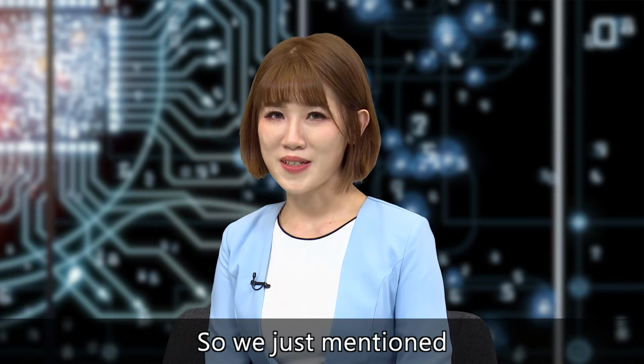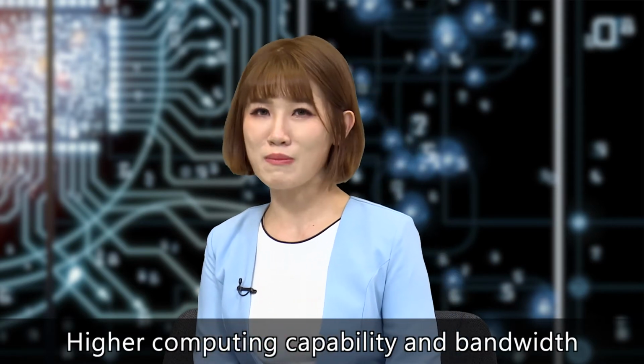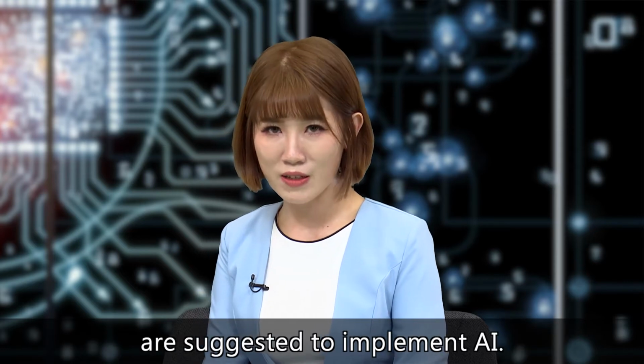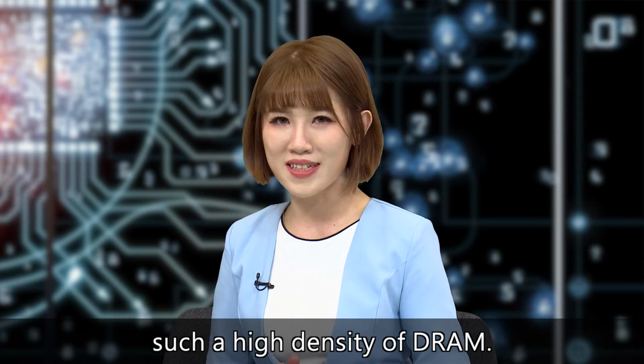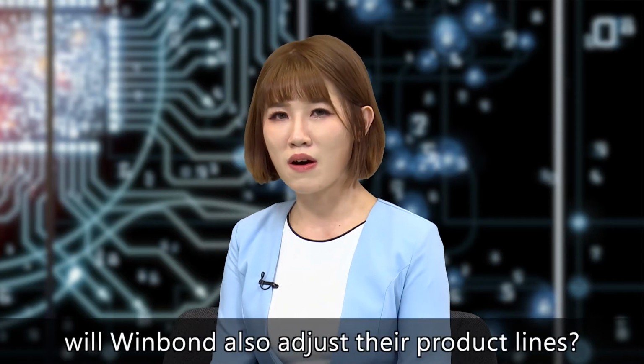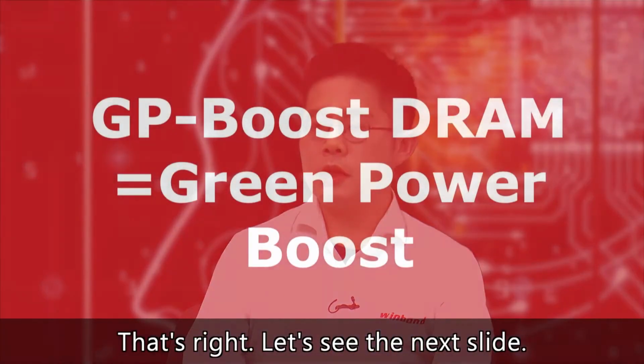So we just mentioned AIoT, higher computing capability and bandwidth are suggested to implement AI, but many products may not necessarily be mounted with such a high density of DRAM. In this case, will Winbond also adjust their product lines? That's right. Let's see the next slide.